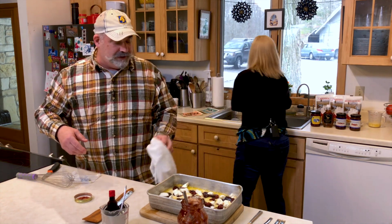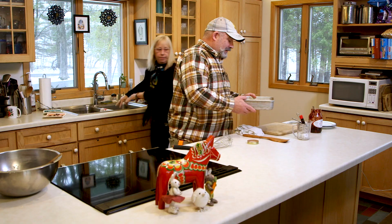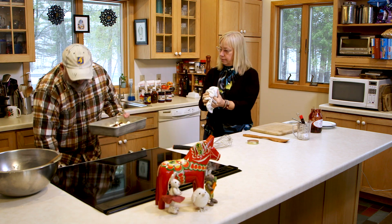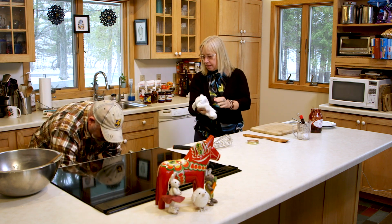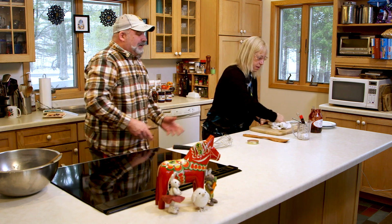Here's a towel for your fingers if you need. Okay, now we're going to throw this in the oven at about 375, and we're going to bake it for about 20 to 25 minutes. We'll check it out. Wow, that was the easiest thing ever. And that's pretty much it. Now we just got to wait for the results.